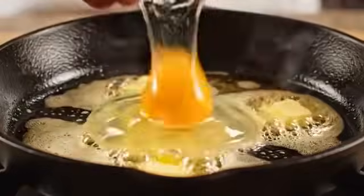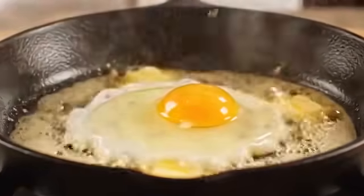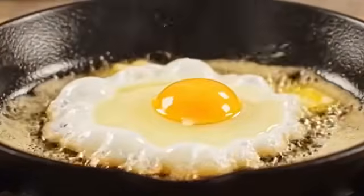An egg hitting a hot buttered pan. The white sizzles and sets instantly. Satisfying cooking sound visual.